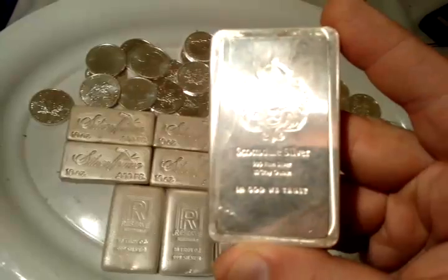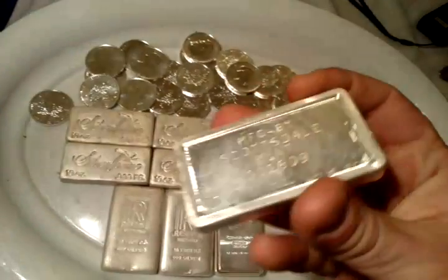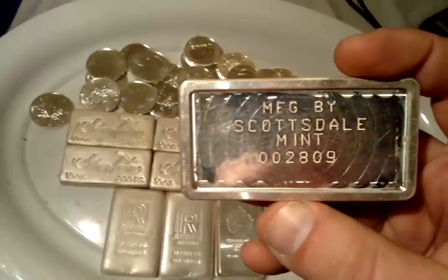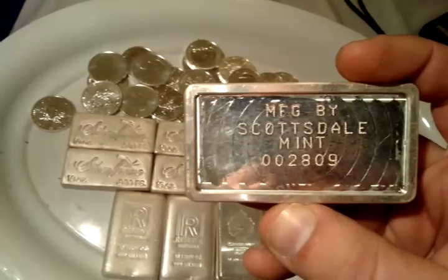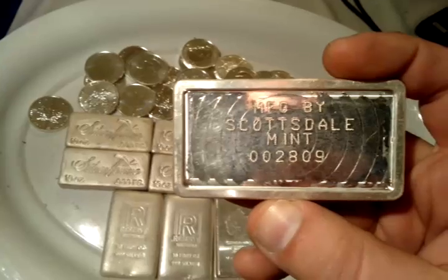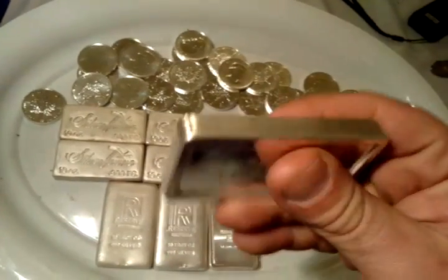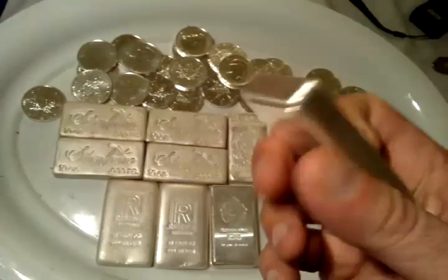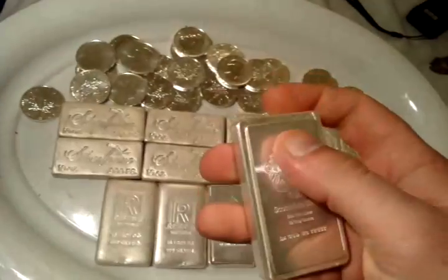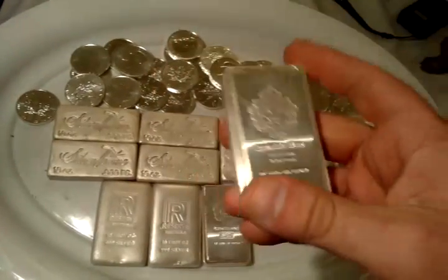So Scottsdale silver. Now you can tell the difference of the color. This color is kind of a shiny finish, which is more processed. Now this is called a minted bar. A minted bar usually is refined by taking different rolls of silver, and they have a machine that presses a pattern or some kind of mold, and it's molded down and then cut, and then they refine it further by putting their logo, and it's pretty much identical.